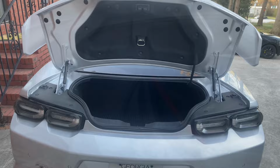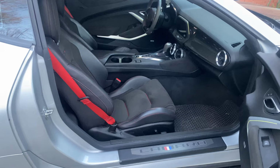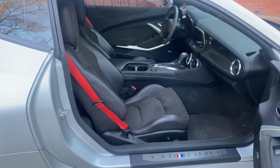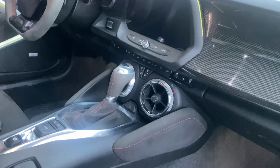Look at the interior. We got ZL1 embroidered Recaro chairs. Now, the 911 steals the show with comfort. I think I would rather sit in a 911 for a long trip than I would the ZL1. 911 in comfort all day. As far as the tech goes, I'd rather the tech in the ZL1. It's much more user-friendly. It's kind of like comparing iPhone to Android. Sorry, Porsche, that's a shot.